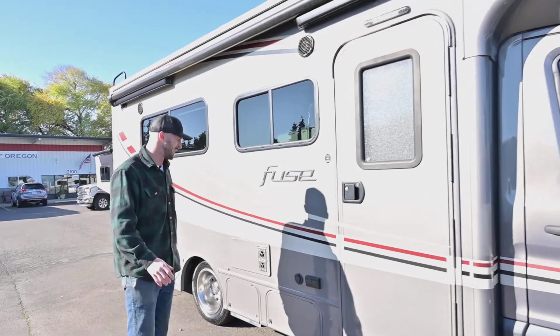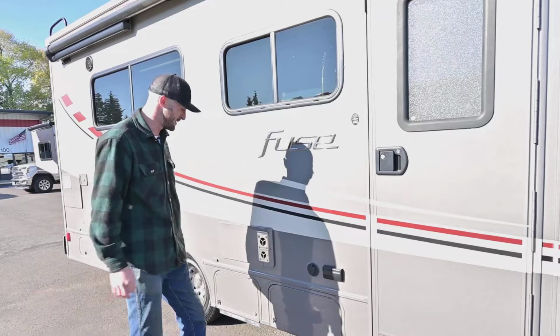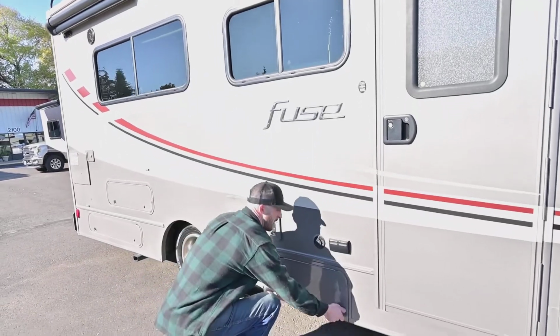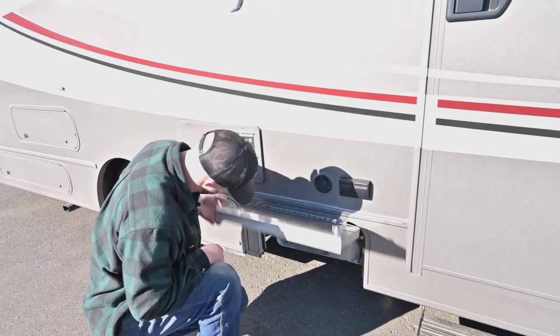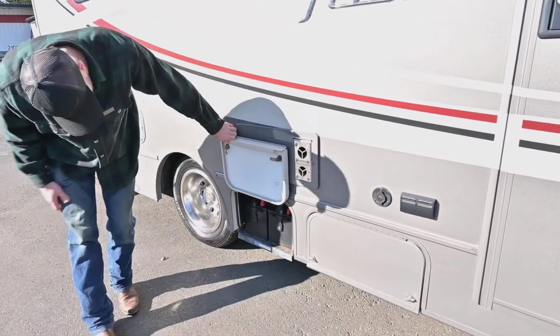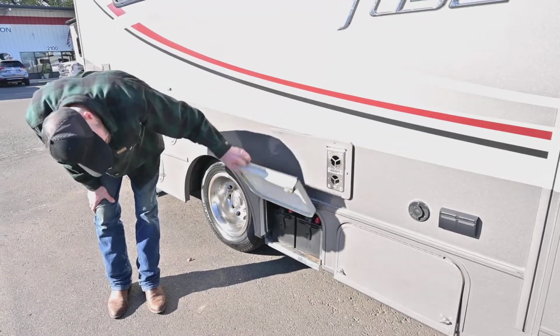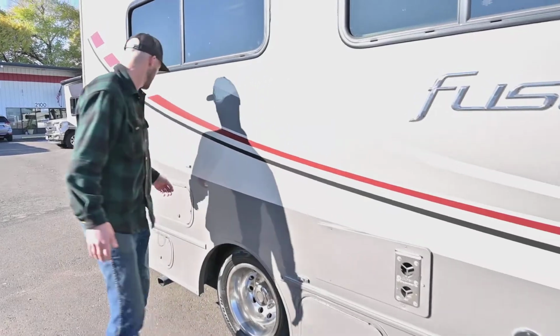Speakers there, they run off the head unit inside. You have cable outlets and power hookups here if you wanted to set up a TV. Down below, I believe this is propane. Let's see. Yeah, here's our propane tank. Batteries, house batteries. This is our furnace exhaust here.